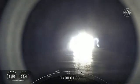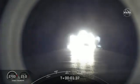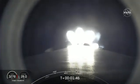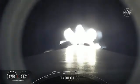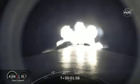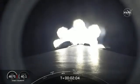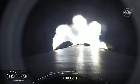Main engine cutoff, stage separation, first stage flip, second engine start 1, and then the boost back burn on the first stage will begin. Main engine cutoff, also known as MECO, is where all 9 M1D engines on the Falcon 9 first stage will shut down. This is followed by stage separation, or the separation of the first and second stages. From there, the first stage will flip to prepare for re-entry and landing a few minutes later, and the Merlin vacuum engine on the second stage will ignite to boost Dragon to low Earth orbit, and that's also known as SES-1. The first stage will then begin its boost back burn. That is the first of 3 burns needed to land on our drone ship today.